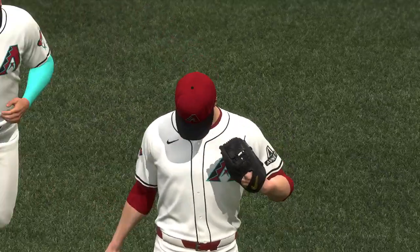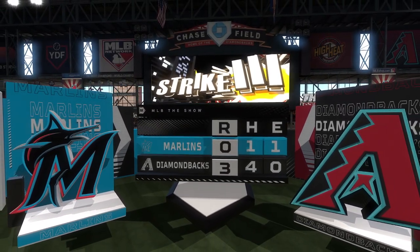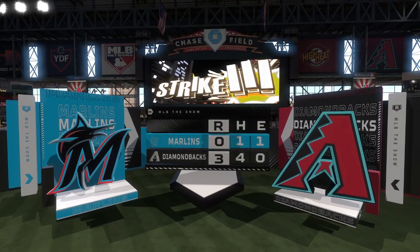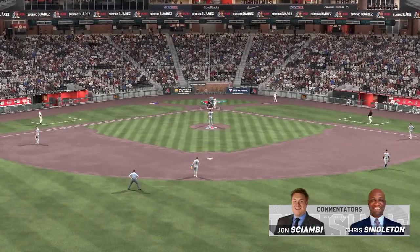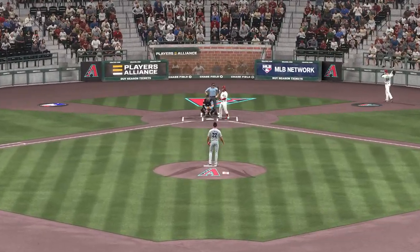So no runs, no hits, no errors, and a runner left. To the bottom of inning number 4 now. It's the Diamondbacks 3 and the Marlins nothing. And welcome back to the ballpark. John Chambi and Chris Singleton with you. And leading off the bottom of the 4th, Eugenio Suarez.